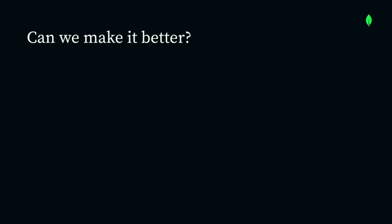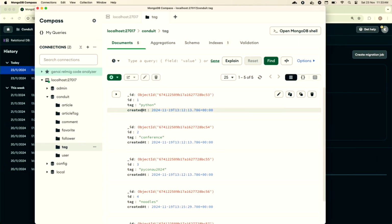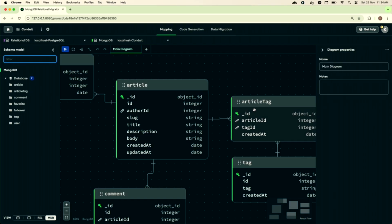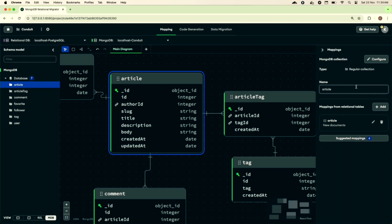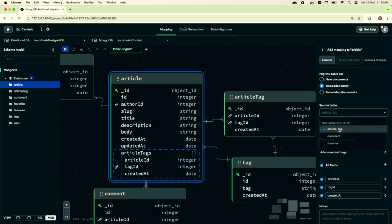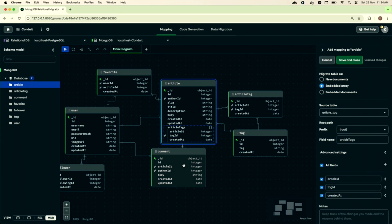In MongoDB, we can change the way that we structure this data to make it more efficient for a MongoDB way of thinking and a MongoDB way of working. So if I go back to my relational migrator, what I can do here is add another mapping from the table here as an embed. Instead of mapping to a new set of documents in a new collection, I can embed the article tag table inside the article collection. Right?